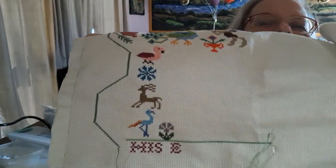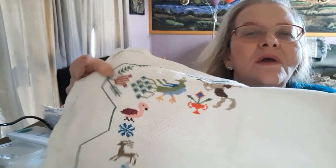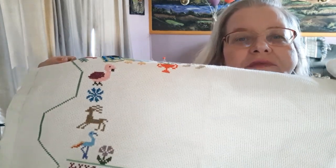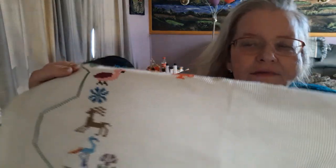So, I'm working on the lettering again, and that goes all the way across the piece. And I did order Consider the Lilies. I don't know when it'll get here. But it's not like we're making a whole lot of progress on this. So I did that one little flower. And then I've worked on the lettering this week. So I just kind of keep flitting from one thing to the next. So let me get this all rolled back up and put the threads in there.